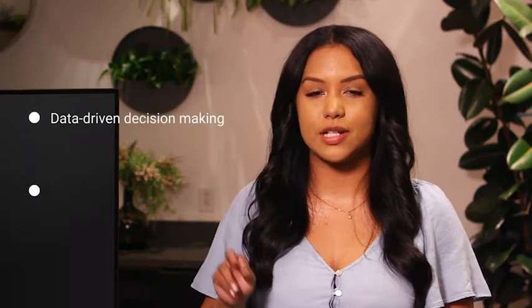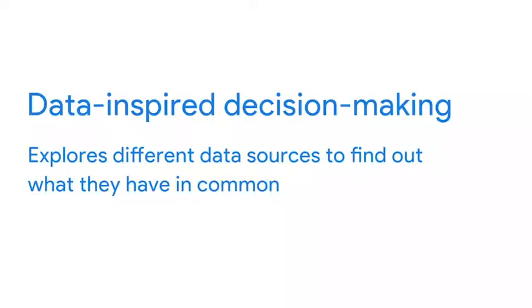There's two ways they can do this, with data-driven or data-inspired decision-making. We'll talk more about data-inspired decision-making later on, but here's a quick definition for now. Data-inspired decision-making explores different data sources to find out what they have in common.